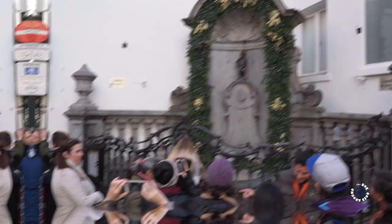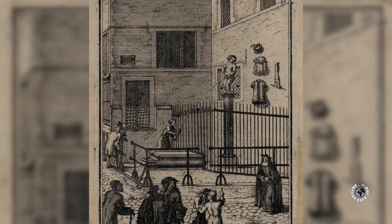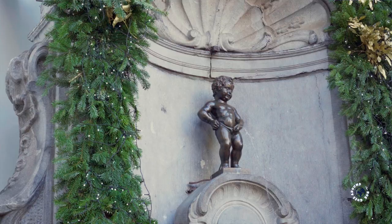This is it. Tiny little statue of a boy urinating, the most iconic landmark of Brussels. When it was built in the 1600s, it was meant as a fountain for fresh water. Over the years, it became more and more popular, and it became the icon of the city. That's why they tried to steal it on many occasions.